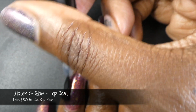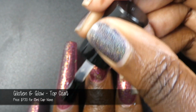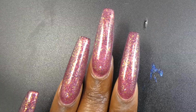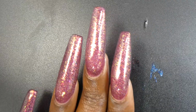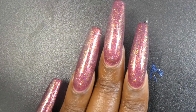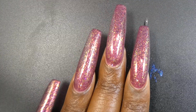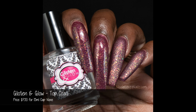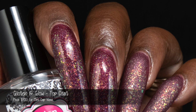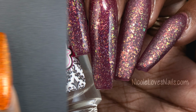This is a very fast drying, very glossy top coat. I have previously purchased this one in the past and I really love it. I do find about halfway through the bottle you will want to add some thinner. It does get a little thick, but quick dry top coats tend to do that. This is the type of top coat that if you put it on and then about 20 minutes or so after you apply it, you can put on gloves and wash the dishes and have no problems.